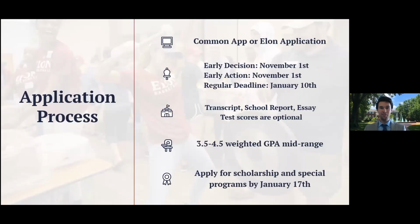Kind of shifting now to the application itself, we hope that you all will consider applying. We do have the deadline of November 1st each year, so this will be reflected very similarly in future years as well. If any juniors are out there considering Elon, November 1st is early action, early decision. You hear from us in December with each one of those deadlines with an admissions decision. So pretty quick turnaround there. Regular deadline is due January 10th.